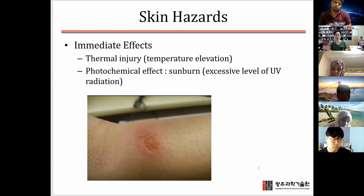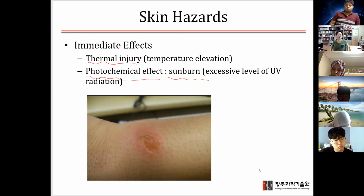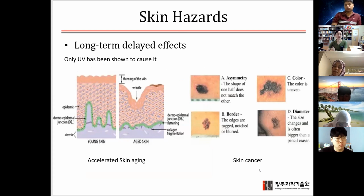And this shows examples of laser-caused skin burns. It can immediately cause some thermal injury to the skin. And even if it doesn't cause thermal injury because of a lower power, if there is long-time exposure, then you can have a photochemical effect, which is this kind of sunburn, basically an excessive level of UV radiation. So when you have long-term exposure to UV, it can actually damage the skin.